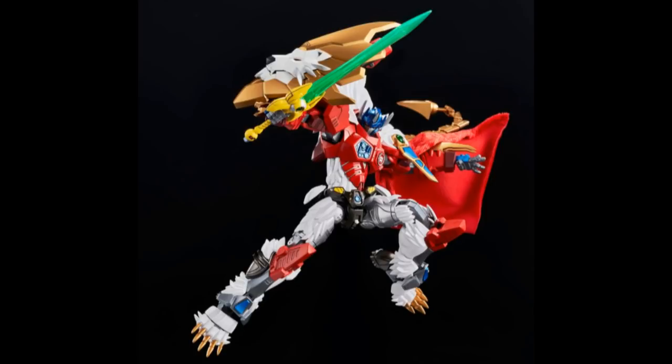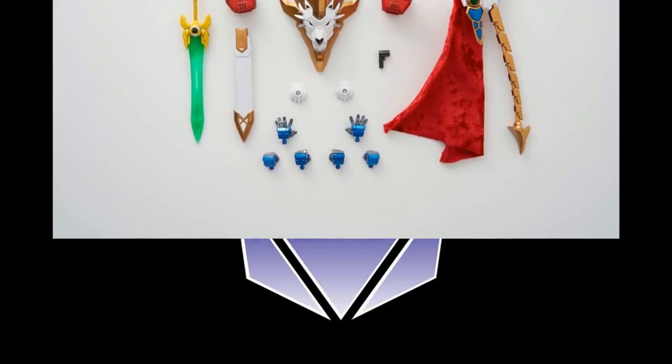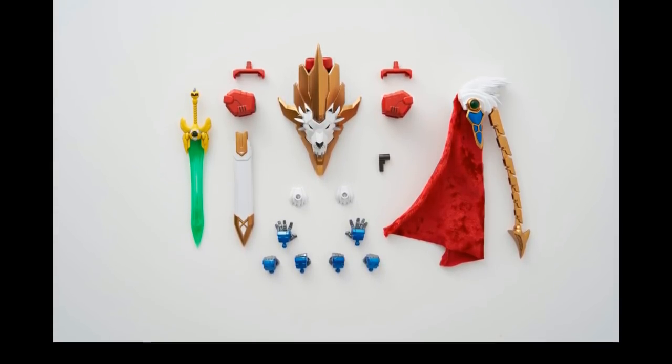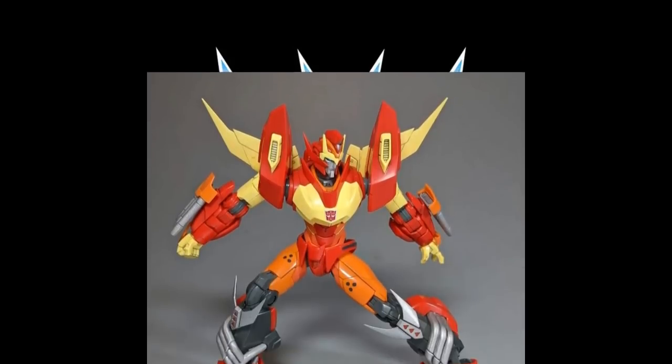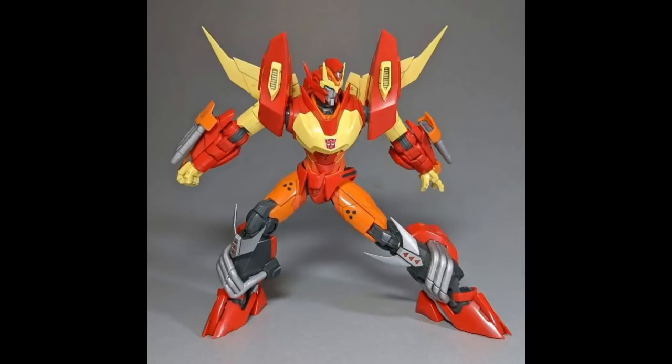Some people love it, some people don't. It includes a ton of accessories right here, as you can see, with the shield, the cape, and all of this good stuff, the weapons, a lot of accessories. So we got more pictures of the Flames Toys Fury model Rodimus as you build this, and it looks pretty good. A lot of people are telling me how good this is going to look, and they're really inspired by the design. They like it, and they think it would be the best Rodimus that's out there.